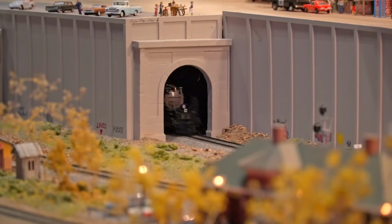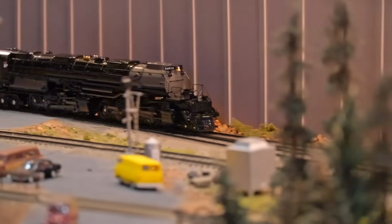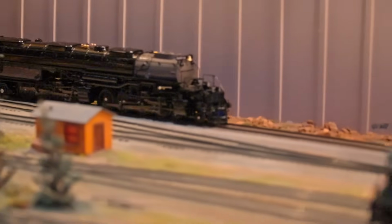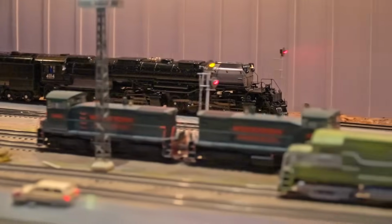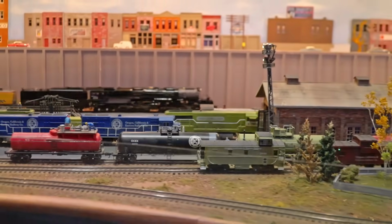This model of the Big Boy is truly stunning. It has what you'd come to expect from Broadway Limited: all of the little road-specific details, gorgeous paint and decal work, and accurate sounds to the real locomotive. The chuffs, whistle, and bell are all right.